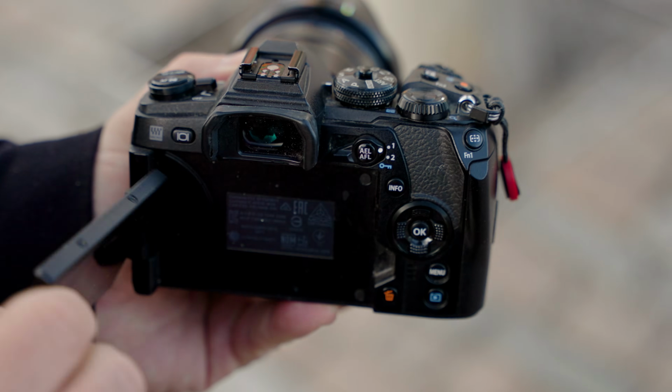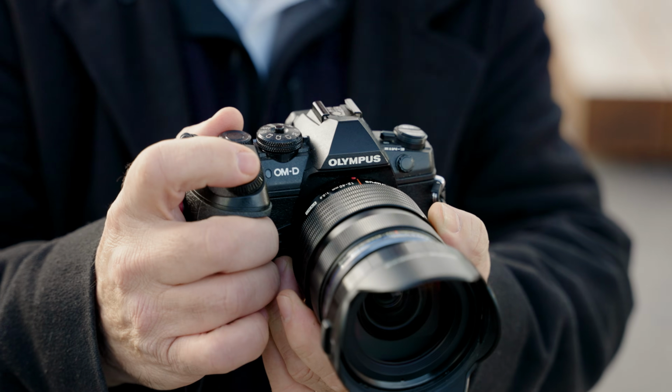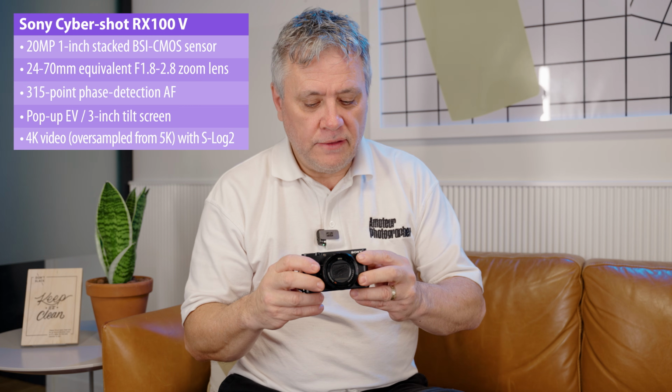So overall, this is a very high spec, very impressive camera. And if you don't need full frame and you're not obsessed with having full frame, this is certainly worth a good look. If you're looking for something small enough to fit in your pocket and you have a £500 or so budget, then the Sony RX100 series is worth a look.